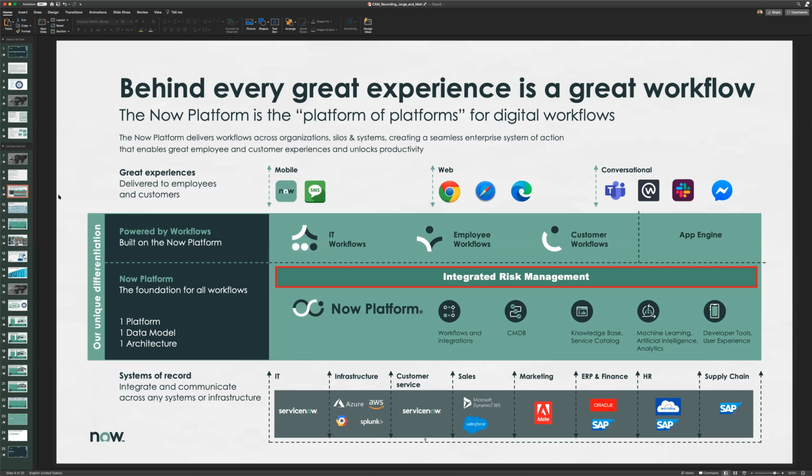Now, this is what ServiceNow does. We make workflow. We excel at automating work processes across the enterprise, processes all across IT, but also outside of IT.